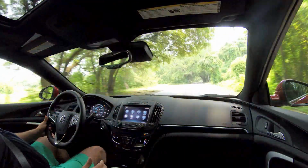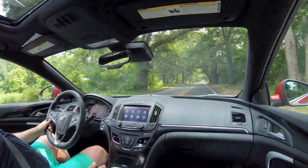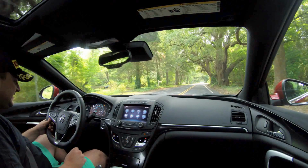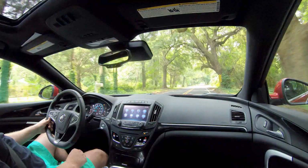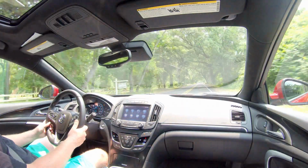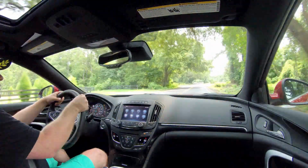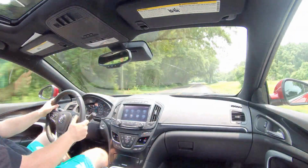So the car, it does feel special and it does really handle, but it's almost got too much grip for its own good and not really enough power. I'm just not super jazzed about it. Obviously, if we were able to get a full tank of premium gas, that would be totally transformative for the overall performance and experience.